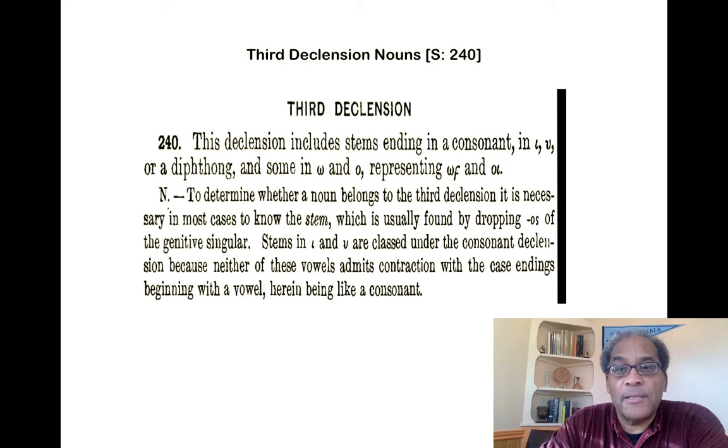Well, the reason why it is complex is because the third declension is made up of nouns that end in a consonant. So 240 of Smyth: the third declension includes stems ending in a consonant. And so you imagine all the various consonants, and very many of them can end stems. And so we have to deal with how the attachment of the endings to the stem affects the stem. So this declension includes stems ending in a consonant, as well as stems in iota and upsilon, or in a diphthong. That means epsilon, upsilon, etc.